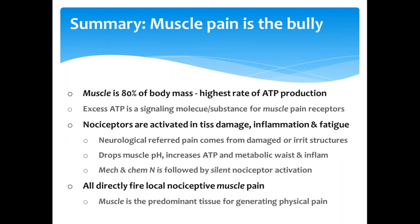In summary, muscle pain is the bully. The muscle is the big guy on the block that is pushing everything around from an inflammatory point of view, and on many other levels, from joint tracking error to joint compression and inflammation, and on. It just keeps going. Muscle is 80% of the body mass, and it has the highest rate of ATP production, or adenosine triphosphate, that comes from mitochondria within every cell.